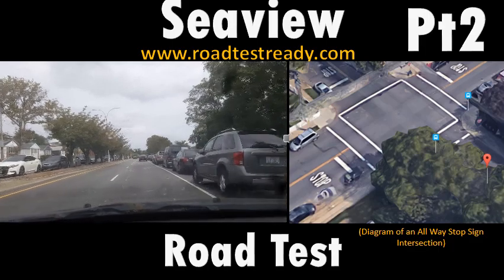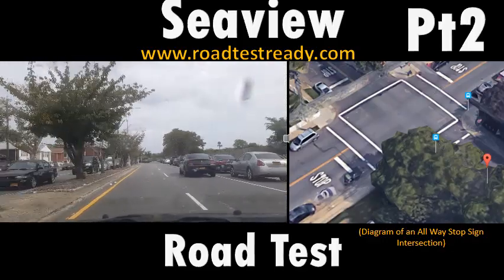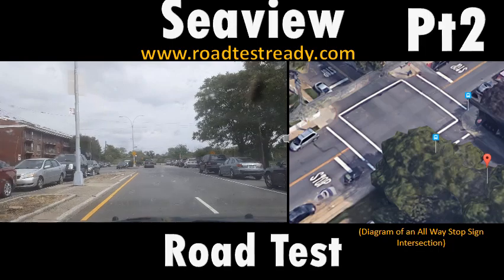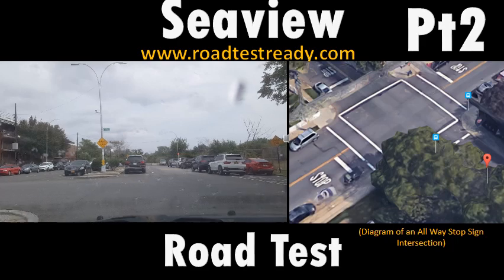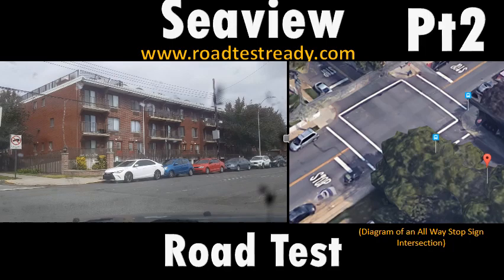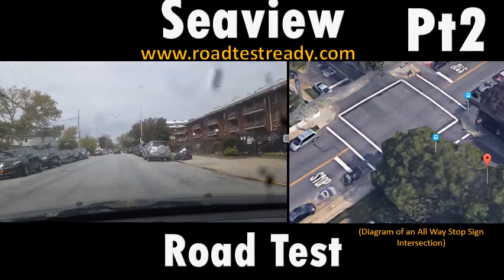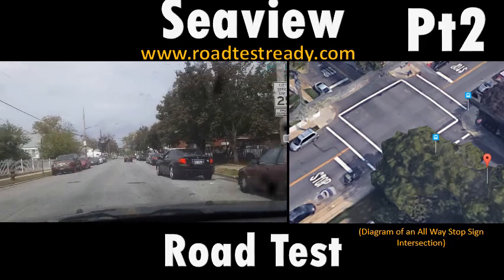One other tricky thing about Seaview is its all-way stop signs. Unlike other areas, in Seaview you have a little bit more all-way stop signs. An all-way stop sign is pretty easy, but what's tricky about it is that most people don't get to experience a lot of all-way stop signs in the course of their practice. So when people come across an all-way stop sign, they don't recognize it, and they treat it as a regular stop sign.